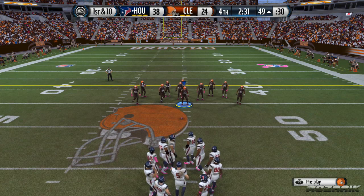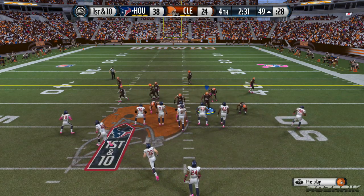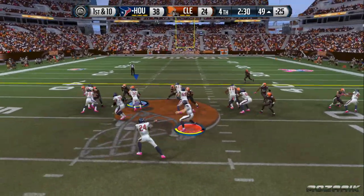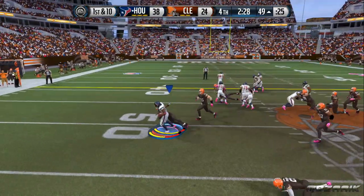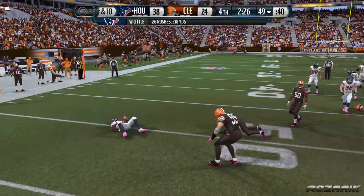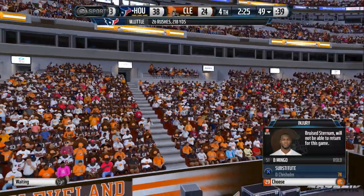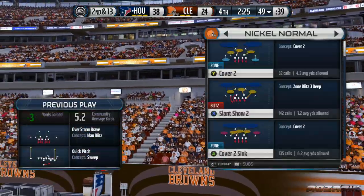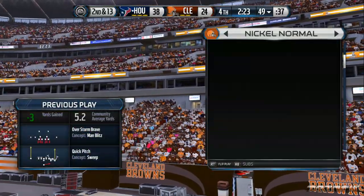They're able to move the chains after that last run. Wide receivers stacked up on this play. And here's the toss. And this will end up as a 2-yard loss. Got to give the defense some credit on first down. There's so many things the offense can do. They were ready for that play, and they stopped it.